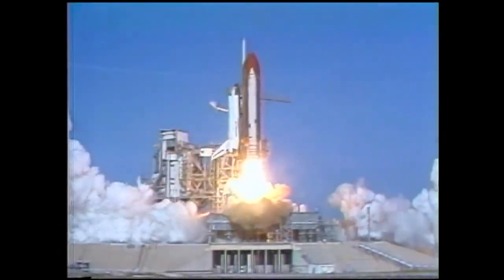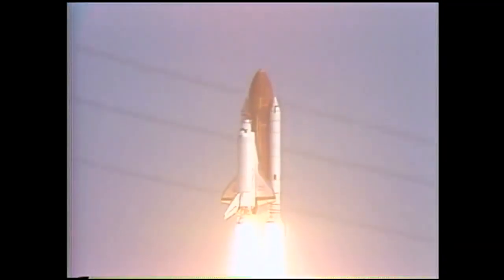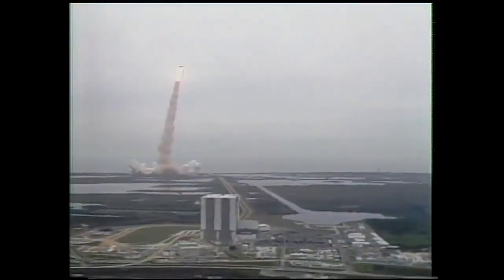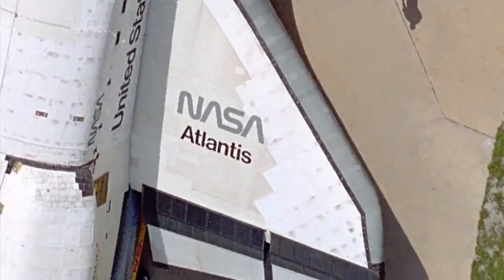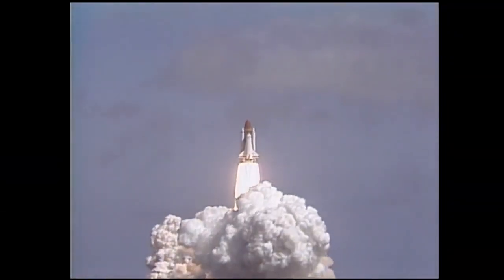We have liftoff of mission 41D, the first flight of the orbiter Discovery. From 1984 to 86, the newest orbiter Discovery would fly a record 6 missions. And liftoff of mission 51D and the 7-member crew of Discovery. Carrying into space satellites, international astronauts, even a U.S. senator and a congressman. 1 year after Discovery's debut, Atlantis flew her first mission. Liftoff of Atlantis. A new orbiter joins the shuttle fleet and it has cleared the tower.